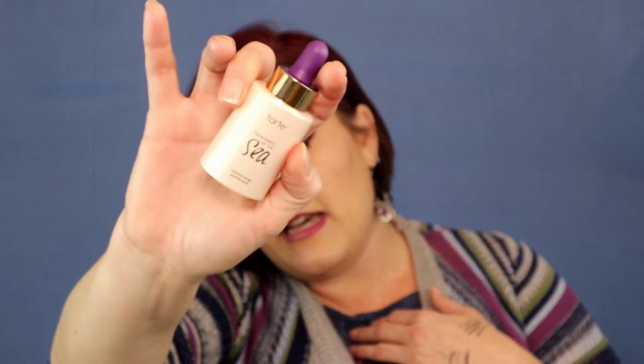So some of my favorites are items that, you know, there are some new items in here, but there are some items that I have been revisiting. This one is a fairly new item to my collection. It is the Tarte Rainforest of the Sea Radiance Drops. I got these actually in my Make Your Own Tarte kit, which I'll link up in the cards, and I wasn't really sure about them, especially since the first time I used them, I didn't shake it up like the bottle says. Read the directions.